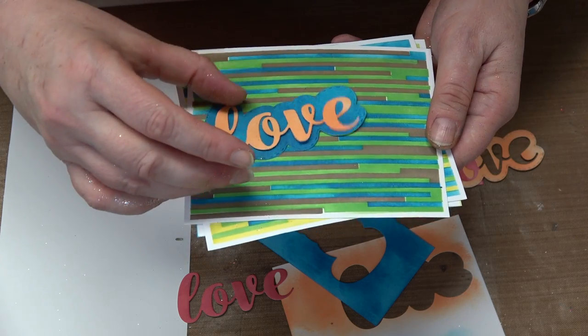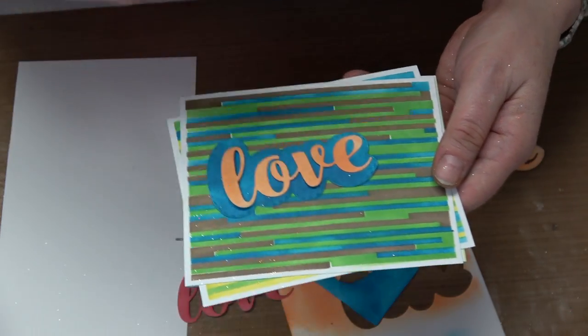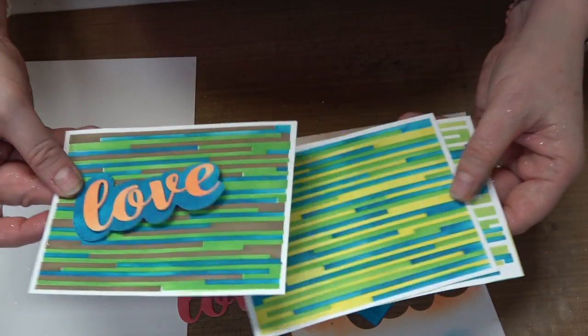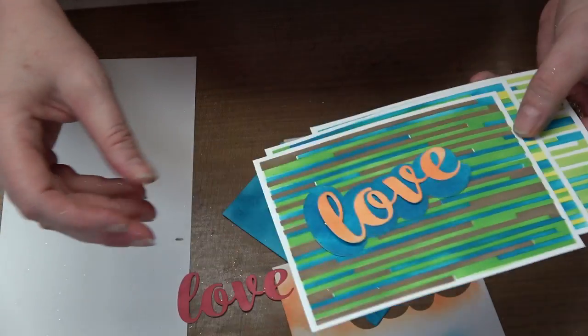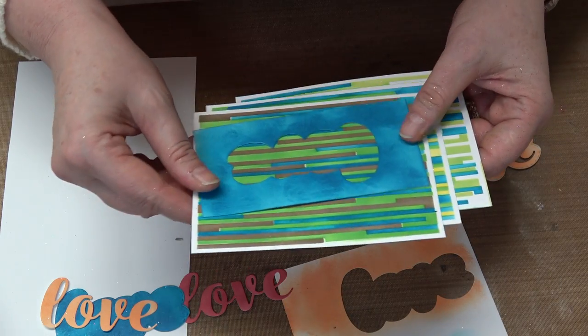Great, easy guy cards. But then if you want to be festive with them, you change up the colors and you get beautiful, beautiful results. It all depends upon what colors you use. You'll get fabulous things. Just depends upon what color.